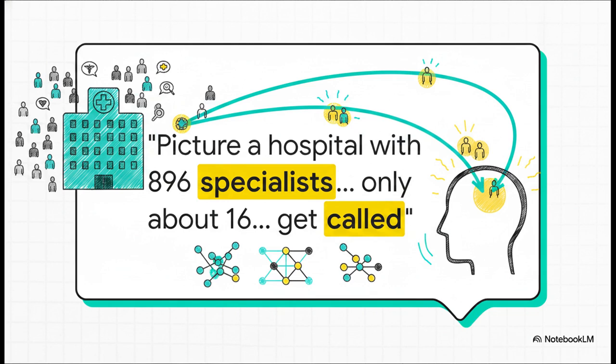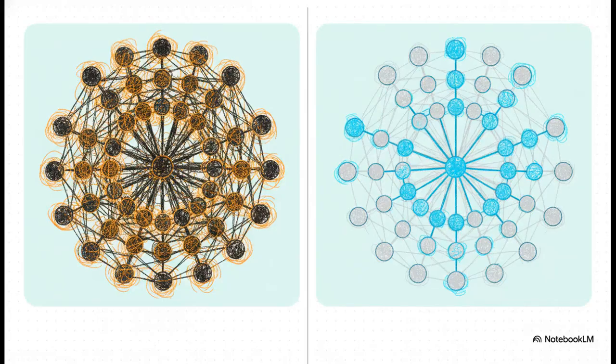MoE works exactly the same way. Out of 896 experts, only about 16 activate at once, so you get that deep, narrow expertise without paying the insane compute cost to have every single parameter fire. When you put traditional dense models side by side with MoE models, the difference is night and day. With a dense model, every single parameter gets used for every single token generated, and as you scale up, that compute cost scales terribly. But with MoE models, because only 16 experts fire at a time, the compute cost per token stays remarkably low, closer to what you'd see in a much smaller model, while still tapping into the vast knowledge pool of a 2.8 trillion parameter giant.